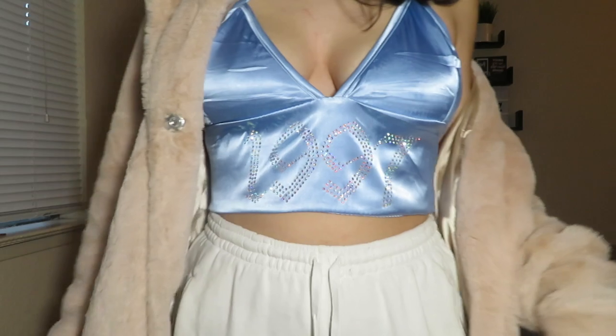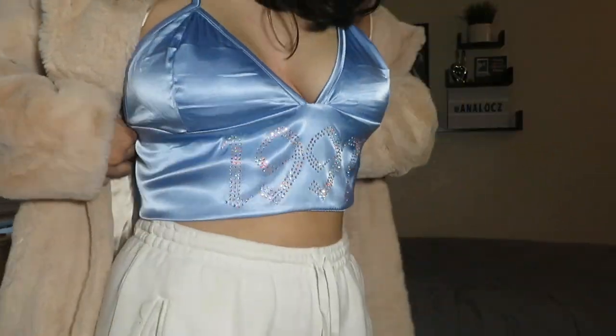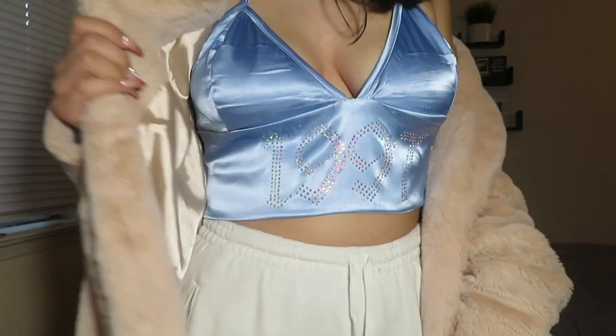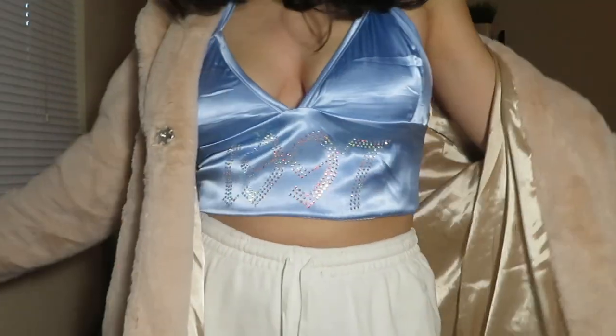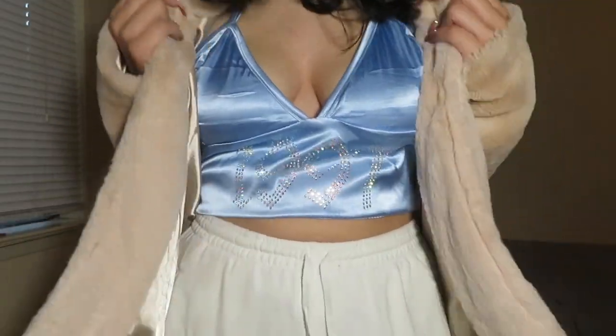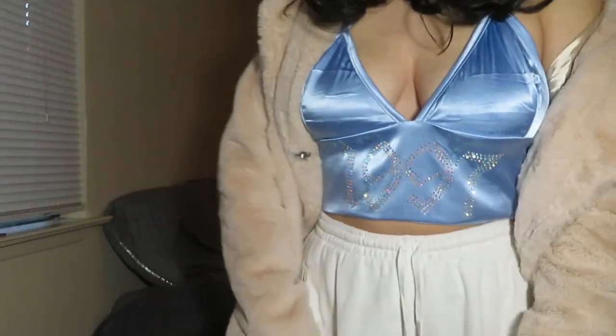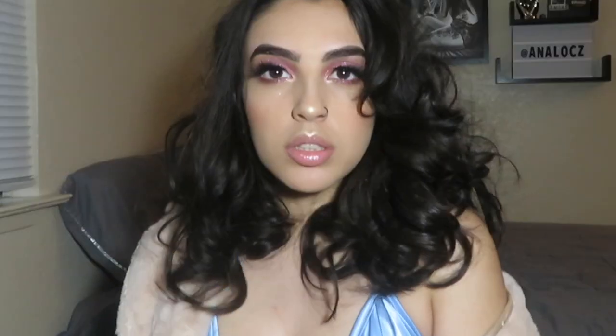So this is the outfit, guys. First, I have this cute little bralette that says 1997. Of course, I have my fur coat. I couldn't do this photo shoot without my fur coat. And then I just have these white sweats on. And I'm gonna be wearing these shoes with this.